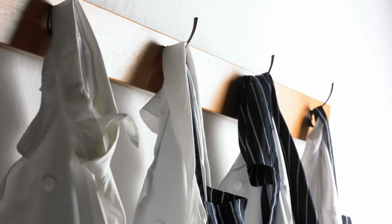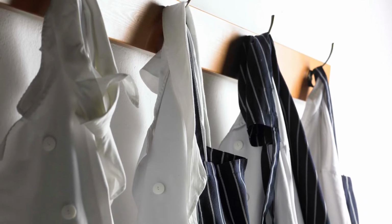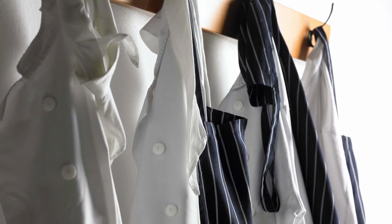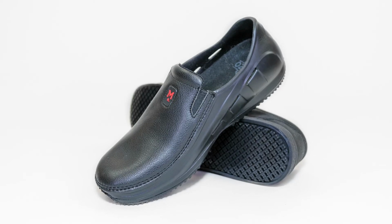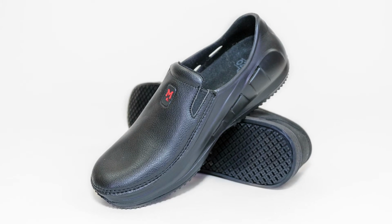Clean uniforms help to minimize contamination. They should be fresh and clean each day when you arrive at work. Aprons, lab coats, chef coats, and smocks should be removed when going outside, to the break room, and for all trips to the restroom. All of these places are potential sources of contamination. And remember, for your personal safety, wear low-heeled, closed-toed shoes with non-slip soles. Always follow your facility-specific policies on footwear.